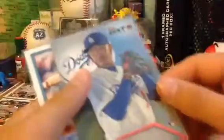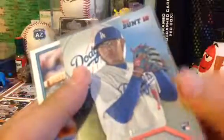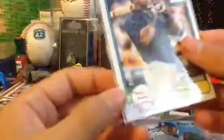Scoreless Streaks, Verlander Stadium Club out of 50. Yoyasu Reyes, 61 out of 99. And then Nelson Cruz, Pest Proof to 949.